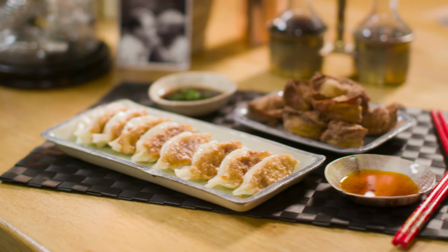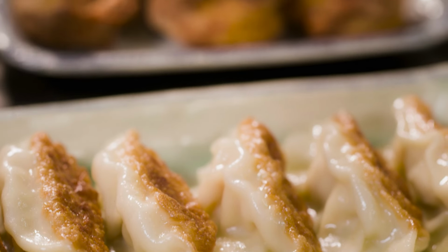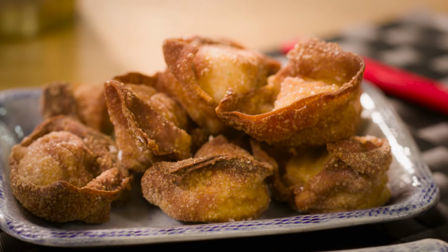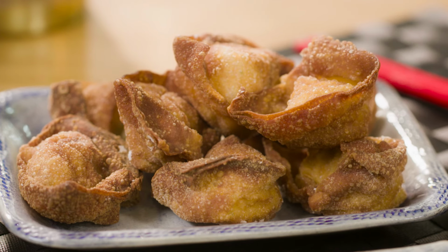And there you have it, my steamed prawn-filled Japanese gyoza and crispy fried Chinese wontons. They will fly off the plate at any gathering. Just perfectly balanced. A little morsel of fun. Who would have thought something so quick could bring so much joy?